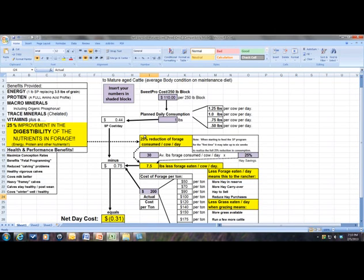Now, one of the things that a lot of the molasses blocks do is they stimulate appetite. So the concept there is they'll get more dry matter in, and the cattle will perform better. But if that's the case, you're going to need to look at this part, and instead of subtracting hay savings, you'll have to add extra for the hay or forage that those cows are eating. So this is a great little tool that you can use.